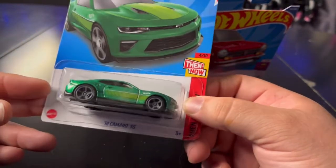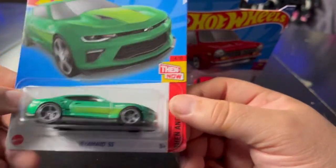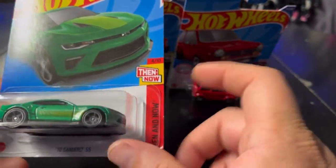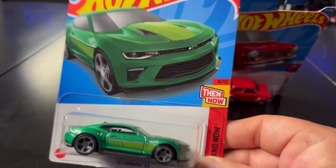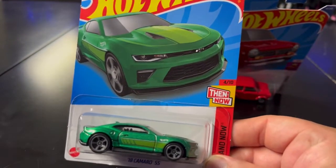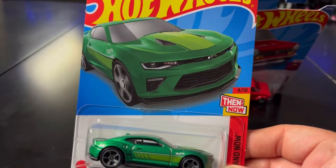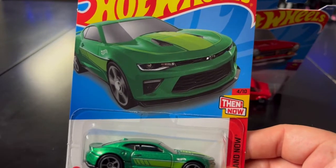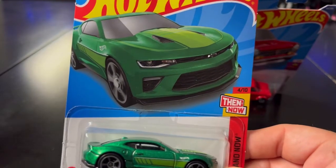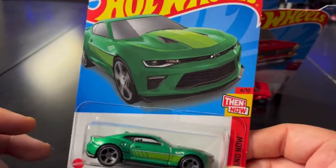Next is the Camaro SS 2018. I like this style they did with this Camaro, Hot Wheels but also General Motors. I do like the first gen, because I own a 2010 Camaro, and I like that style. The first styles are a little rough, but good style.